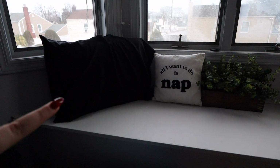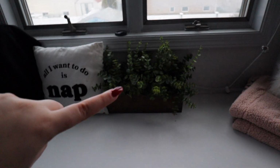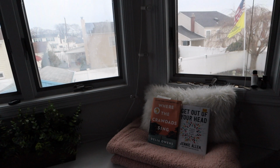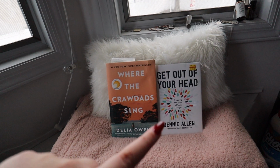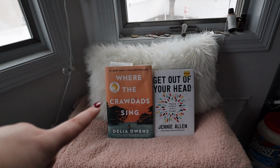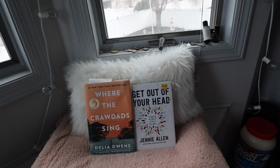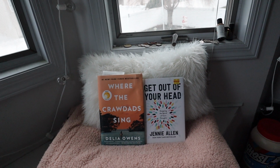I added a pillow. These pillows are for my bed. I added the eucalyptus. It's fake, but I thought it looked good there. And then another pillow and blanket over here. And then these are the two books that I want to read this month. Where the Crawdads Sing, I actually started a while ago, so I'm probably just gonna have to reread that one. And then Get Out of Your Own Head. I've had that for maybe a month now and I haven't touched it. So that's my nonfiction read for the month.